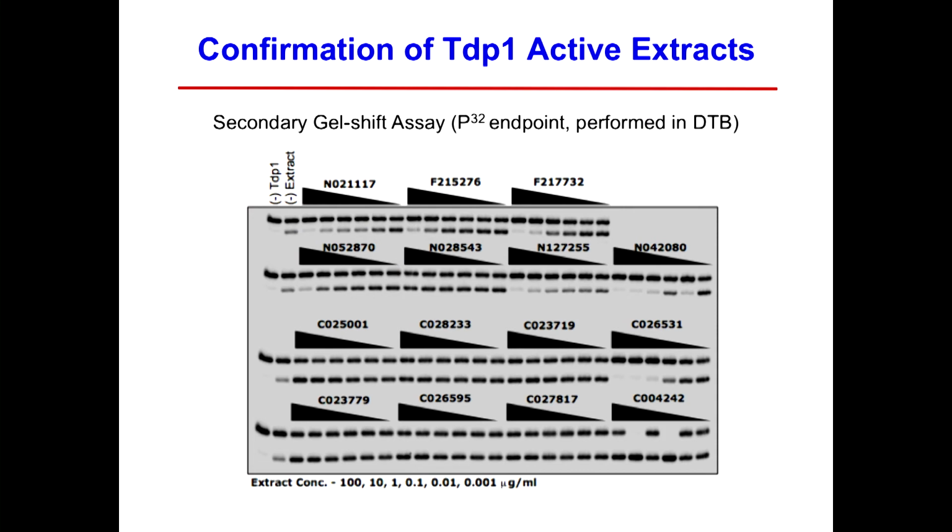What you can see here is a secondary assay that was done. Even though we had only a low number of confirmed hits, they had to be confirmed. In this assay, instead of looking for changes in color or fluorescence, we're looking for changes in a gel shift assay for the presence or absence of a band that shows that TDP1 was able to cut. And what you can see here, for example, in this marine extract, C026531, you can see that the bands are missing at the higher concentration shown by the fat side of the triangle above the gel bands.